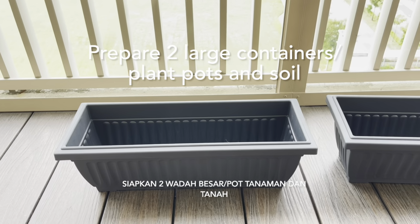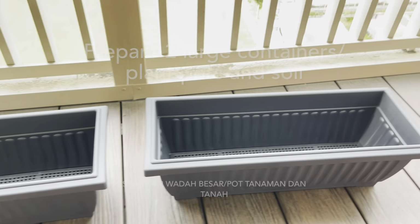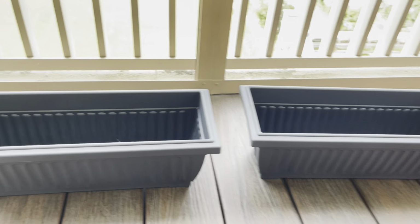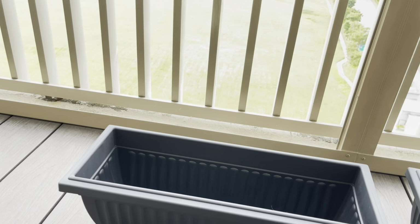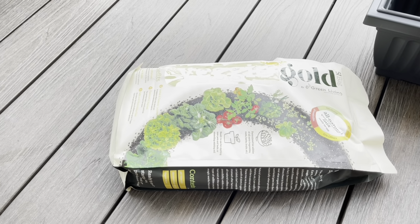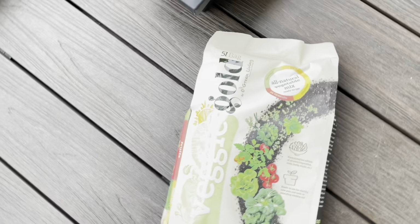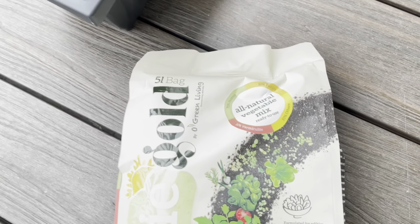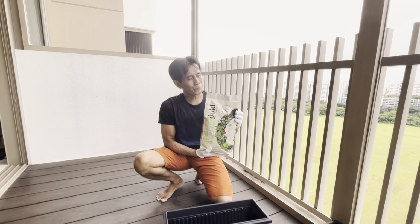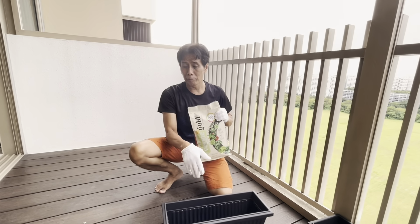I just need to prepare two containers for the seed, and also I prepare this soil, special for vegetables. Okay, first of all I cut this container of the soil. I'm going to put this soil into this pot.